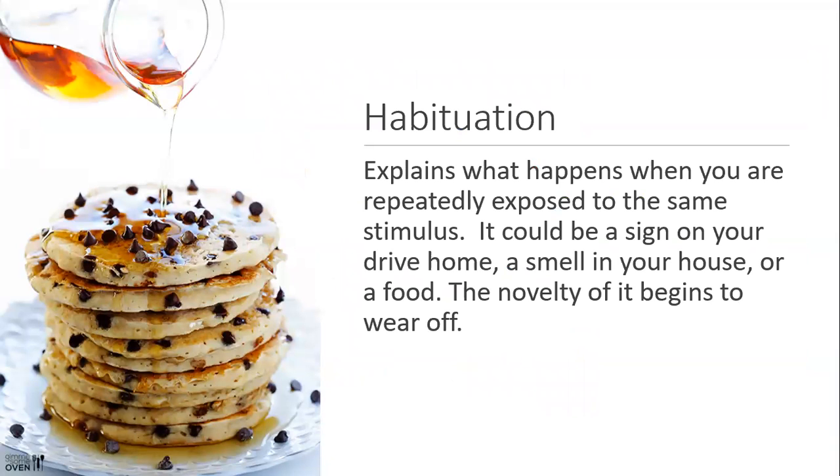So here's how that happens. It's something called habituation. It explains what happens when you're repeatedly exposed to the same stimulus. It could be a sign on your drive home, or a smell in your house, or a food in this case. The novelty of it begins to wear off. So once you continue giving yourself permission to eat a food, after a while, it's not going to be something you crave anymore. You're not going to think about it all the time because you know if you want it, you can have it. It's really a great feeling. So that's habituation.